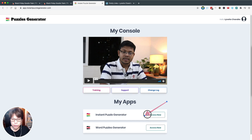I have access to the Instant Puzzle Generator, which is a different product, but the one I was talking to you about is the Word Puzzle Generator, and I'll go into a little detail about what's different about it. Basically, the Instant Puzzle Generator is the first product they created, and it creates word searches, and that's all it makes. I already have a different video that I can point you to. But for this video, I just want to show you the Instant Word Puzzle Generator, because that one has more puzzles and more unique types of puzzles that you can make.